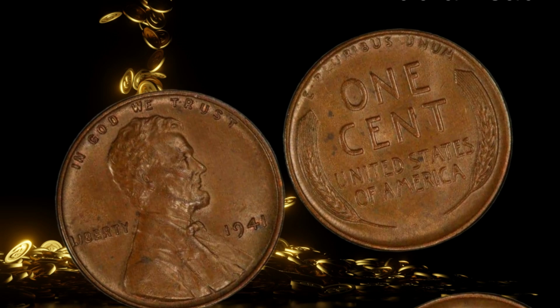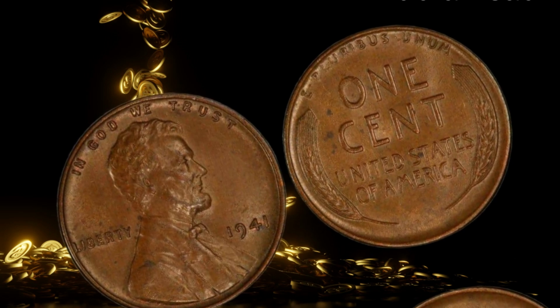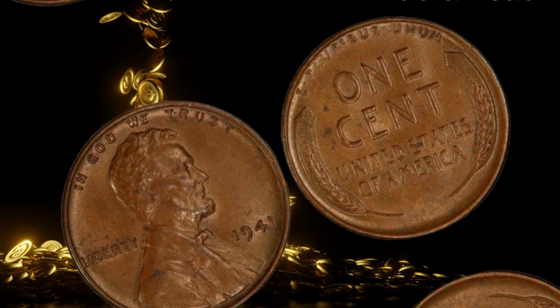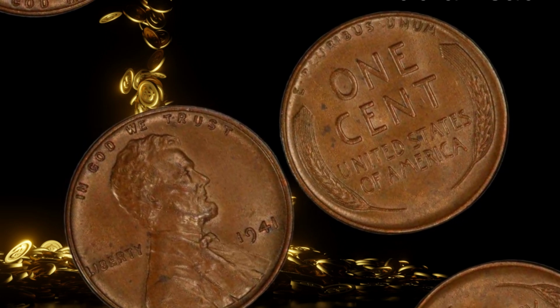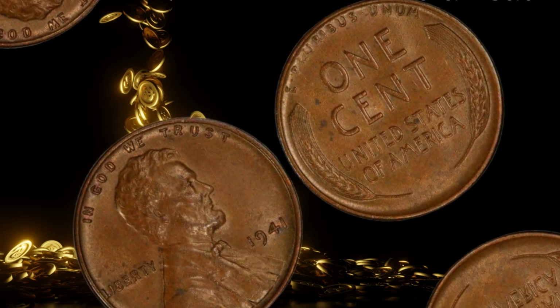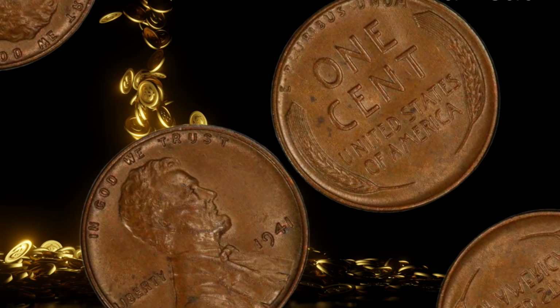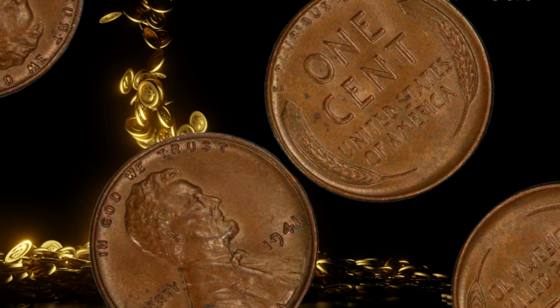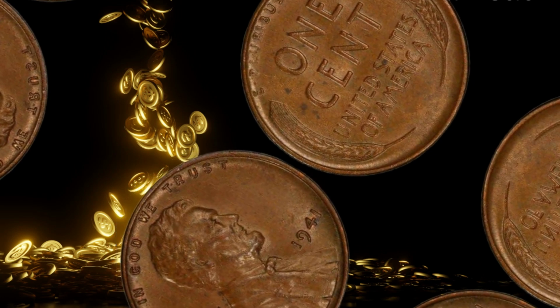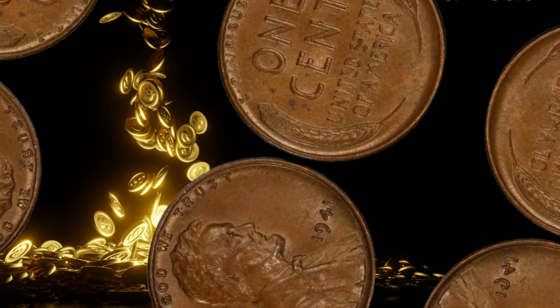So, what are you waiting for? Check your coin jars, search through old collections, and examine every 1941 wheat penny you come across. Because the next time you hold one of these rare treasures in your hand, you might just be holding the key to a $16 million payday. And wouldn't it be a shame to let a life-changing fortune slip through your fingers?